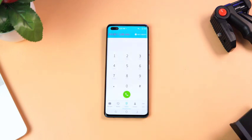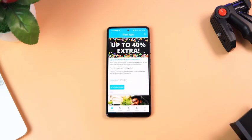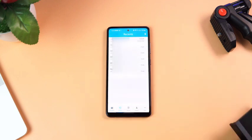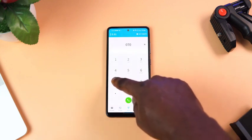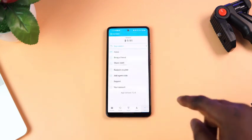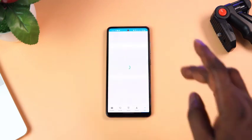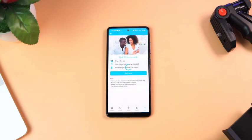As you can see here, the app has a very familiar interface, similar to what you get on your normal phone app. We have the messaging tab here for messages. Then there's a recent tab for a quick glance through your call log. Then we have the keypad where you can dial a number. Then we have the contact tab where all your phone contacts are located. And the last option here is the menu option that gives you access to a lot of other features, like buying credits and checking the call rate of different countries. Then there's also an option to invite a friend.